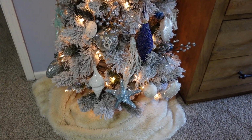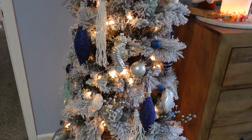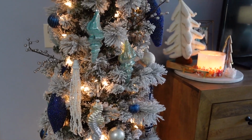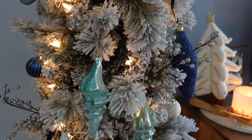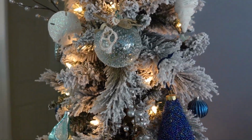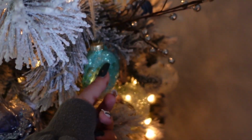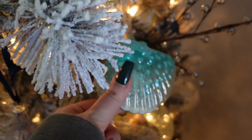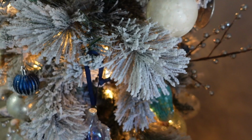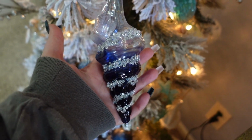Okay, so coming up a little bit closer, you can see we have a lot of really beautiful sea and ocean themed ornaments here. The floor is squeaky. I even have a few ornaments that have actual sand in them, which is really cool. This is my favorite one with the dark ombre blue.